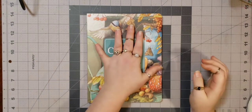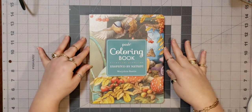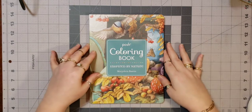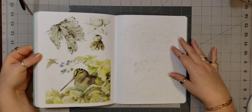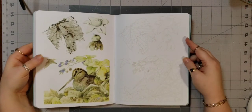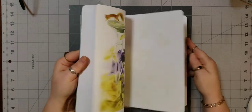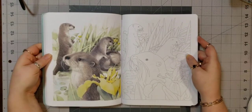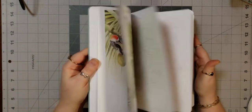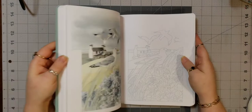Then next, I've got this little thing. See, it's a lot smaller than I actually thought it was, but that's totally fine. It is the Posh Coloring Book Inspired by Nature. And I'm not even going to try to say the name because I'm going to slaughter it. I thought this was a really pretty book. Different from most that I have, with the image for reference if you wanted to use, and the different colored line work. I finally have something that's got otters in it. Could have used that a while back with a scavenger hunt I did. So it's just a really pretty book.